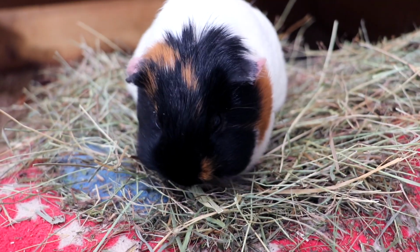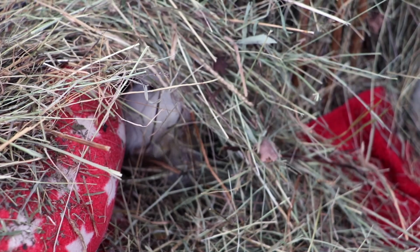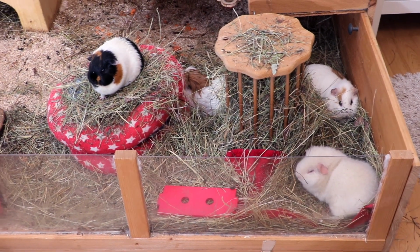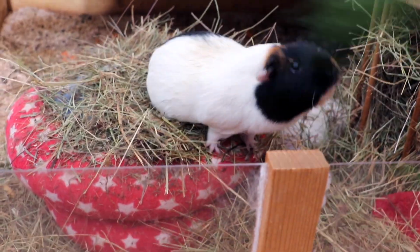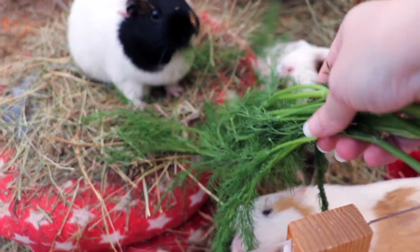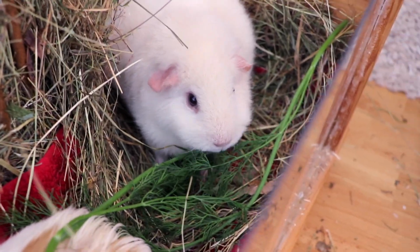And what Nugget doesn't know, but probably highly suspects, is that I have some dill in the kitchen, which I picked up in the supermarket. Nugget, from her prime position, is already smelling what I have in my hand. Nugget, have you spotted what I have here? Everyone else is sleeping. Nugget has spotted it. Quick, quick! Here you go. She's just sitting in her corner waiting.